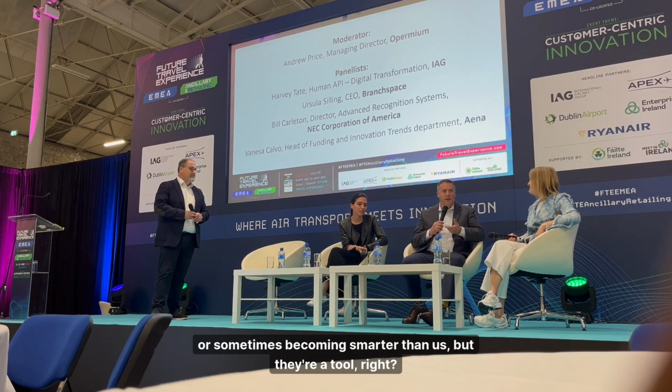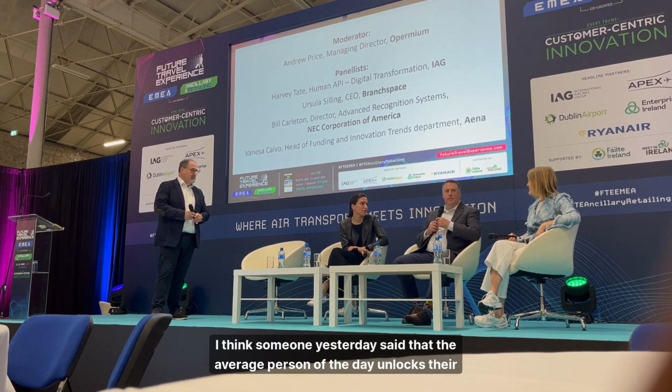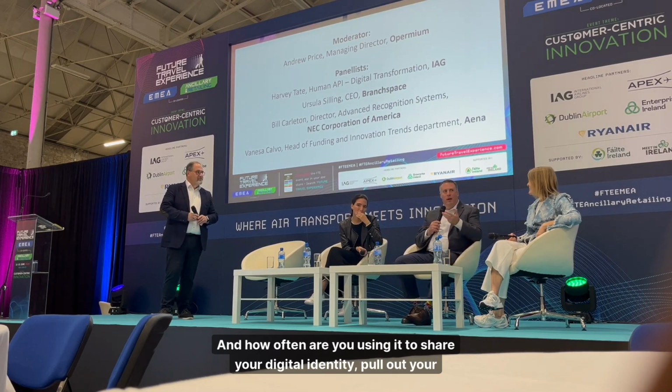Ten years ago, most of us weren't using an iPhone to store credit cards or use Apple Pay or Google Wallet. And now in the US, there are a couple of states where I can use my Maryland driver's license and load it in my phone. So more and more, our personal devices, our smartphones, are sometimes becoming smarter than us, but they're a tool that we use every day. I think someone yesterday said that the average person in a day unlocks their iPhone 88 times. Are you using that to check Facebook or Instagram or your email? And how often are you using it to share your digital identity, to pull out your driver's license? It grows more and more.